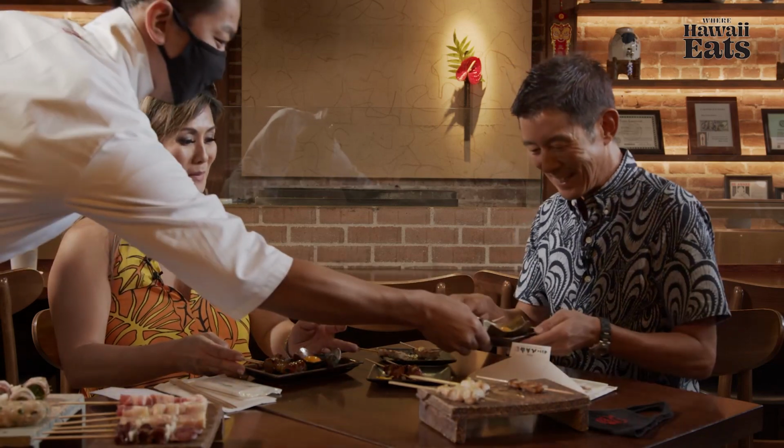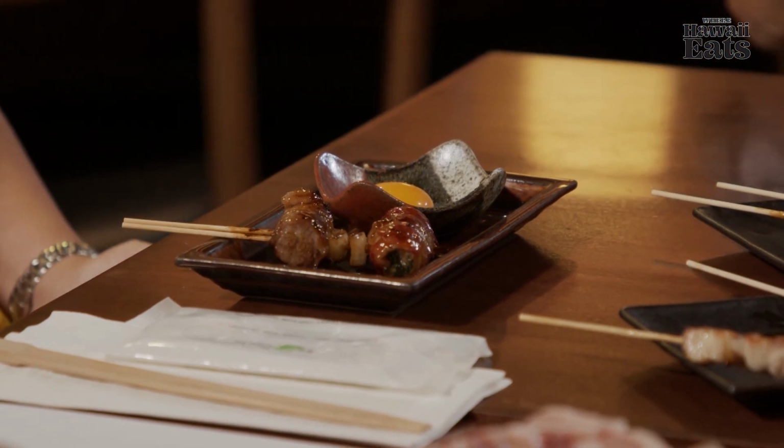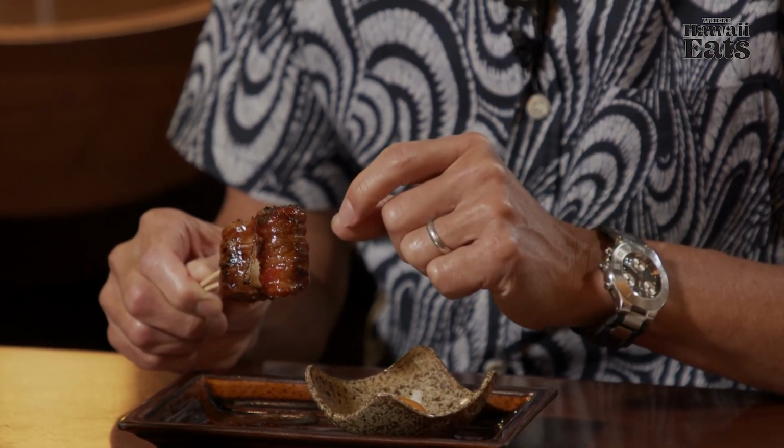This is our sukiyaki. Thank you. So what exactly is this? This is the Waimanalo egg that enhances our sukiyaki skewer, which is basically sukiyaki on a stick. Oh my goodness. So it's shungiku, or edible Japanese chrysanthemum, and enoki mushroom wrapped in sirloin, and sandwiched with a little bit of onion for flavor. And this is the Waimanalo egg that comes from OK Poultry.